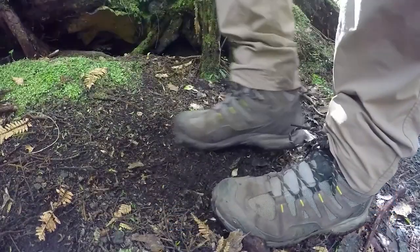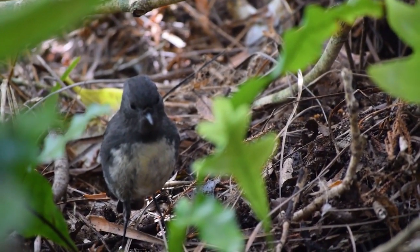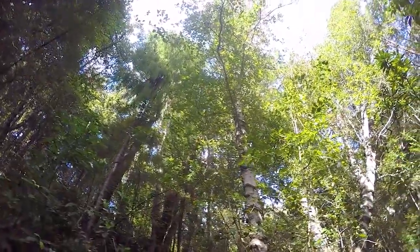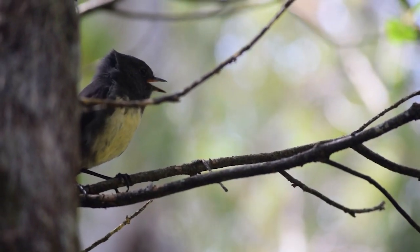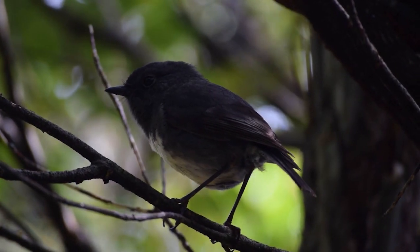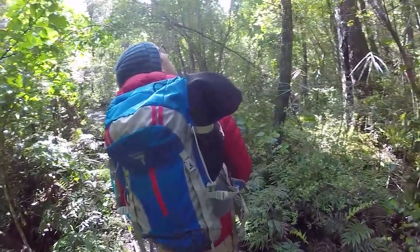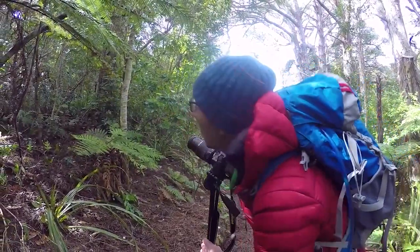The trick is to stop walking, upturn the soil with your feet, and reveal the bugs for the robin to feed on. This bird is yet another subspecies here on Stewart Island, known as the Stewart Island robin, and they're known for singing for up to 30 minutes to attract a mate. But this robin gives us its very own song as we leave, thanking us for the meal we've just given it.